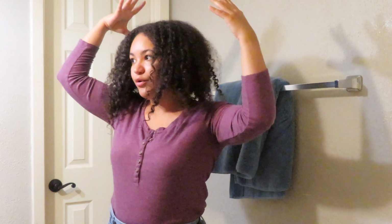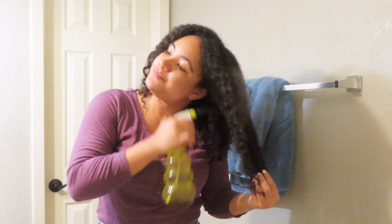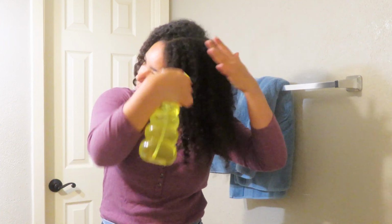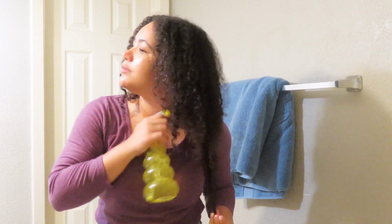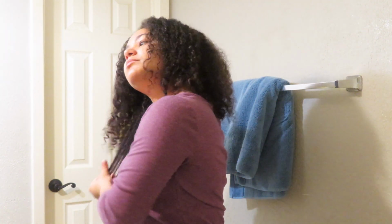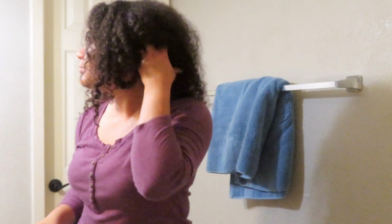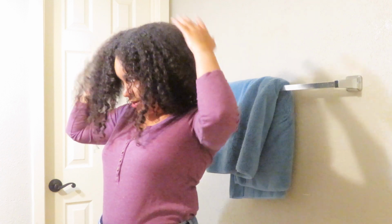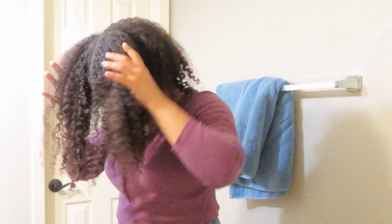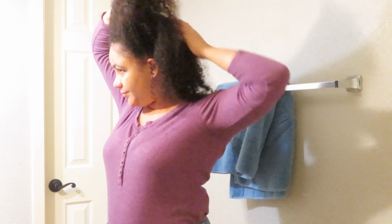Separate my hair in 4 sections. But first, before I do that, I'm just gonna add moisture back into my hair. Some water. I'm gonna start off with the back of my hair and just fluff it up like so.